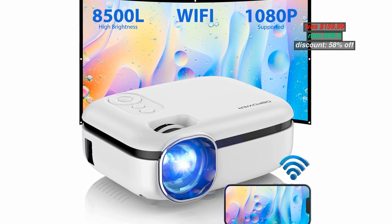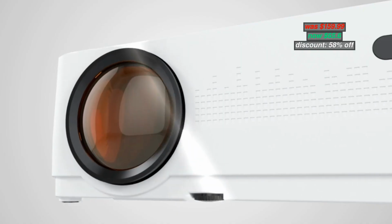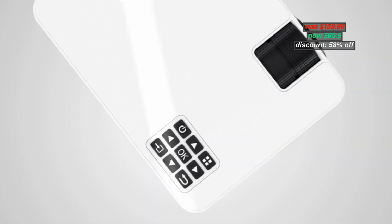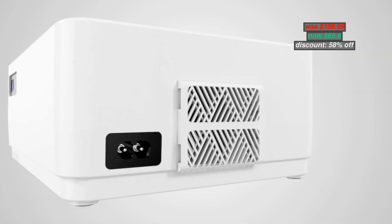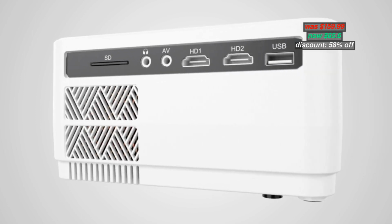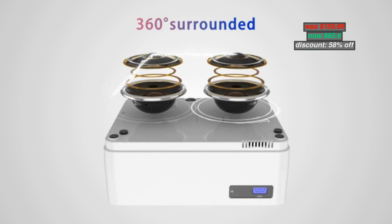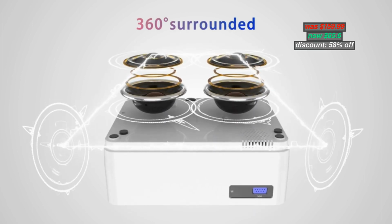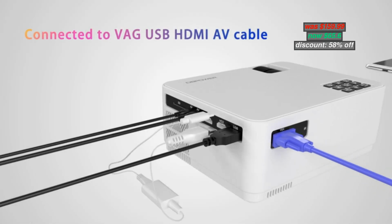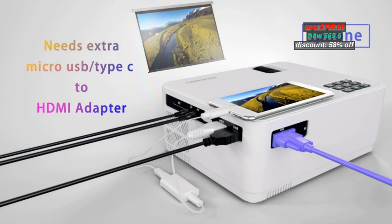Number 11. Power Wi-Fi Mini Projector, 8500L Wi-Fi Mini Projector, 1080p Full HD supported. Power provides a 3-year warranty, professional customer service, and free tech support. This wireless projector is compatible with TV stick, Chromecast, PC, laptops, tablet, USB flash drives, DVD player, speakers, PlayStation, Xbox, iOS devices, Android, etc.